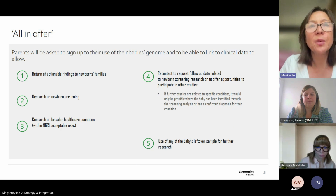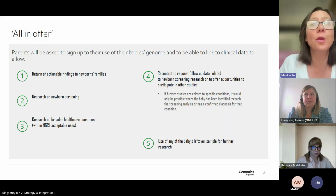So for women that consent to join the study, it's important to understand it's an all-in offer, which means that they will be asked to sign up for the whole study. This means that their baby's genome and data will be used for the following things. Firstly, the return of actionable results, as I've already discussed. Secondly, for research on newborn screening and potentially broader healthcare questions, as I talked about, with data going into the NGRL. We'll be asking them to consent to being recontacted to ask for follow-up data relating to the programme, or potentially to take part in future studies.